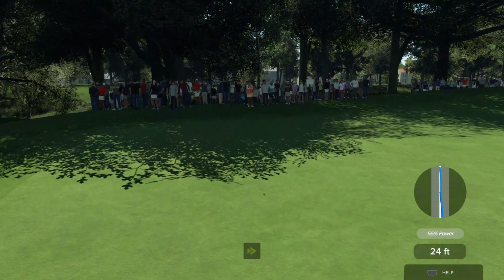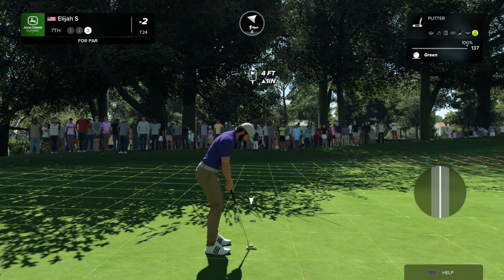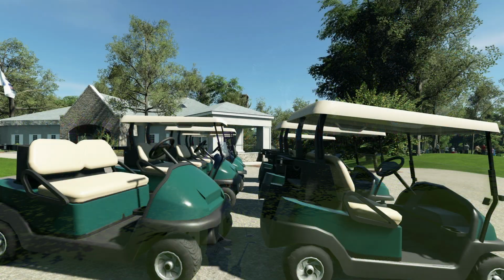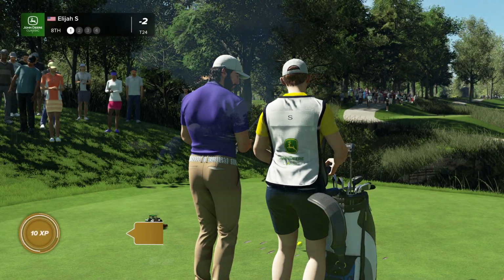I don't think I hit it. Nope. Yeah, that looked to be a bit of a misread. It really wasn't a lot slower going up the hill than what this player read. I'm pretty sure Gary Woodland currently leads the field.